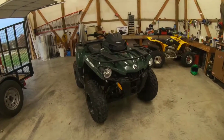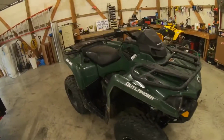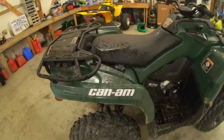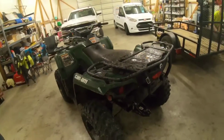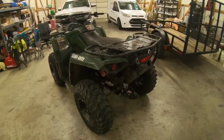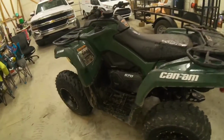All right, everybody, what we have here is a 2021 Outlander 570. This one was bought Tuesday over at Extreme Sports in Litchfield. Pretty good place. People there are nice. They can hook you up with a good deal. We've done our business there multiple times.